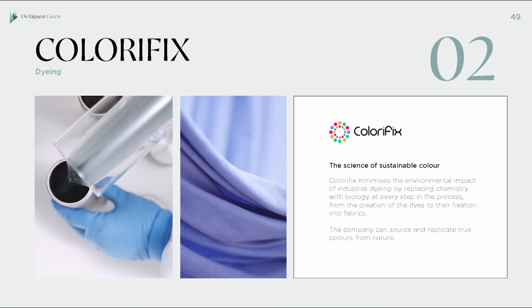They mimic nature, and the bacteria are used to make dye. So we can see that they already work with the brand Pangaia, and they can dye polyester, nylon, and cotton. They can also apply it throughout different stages of the production, from yarn to fabric to final garment. Finally, COLORIFIX can save around 49% of the water used in the dyeing process for cotton.